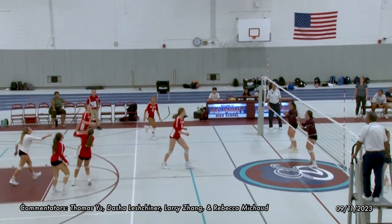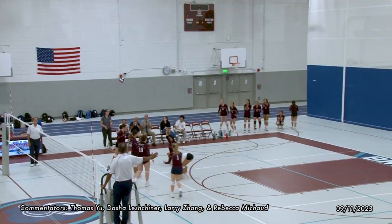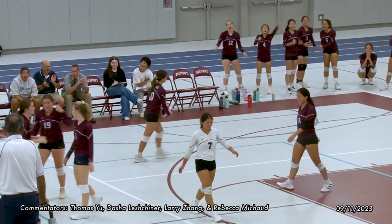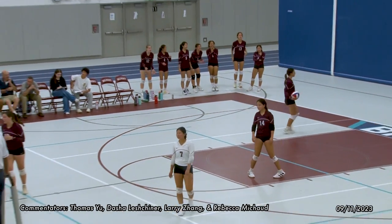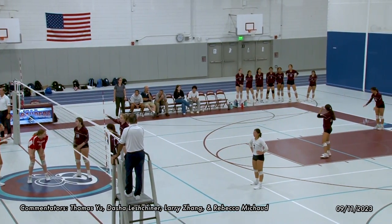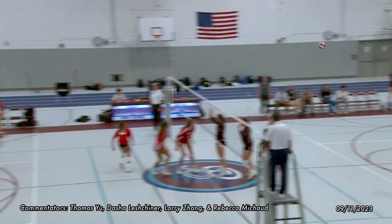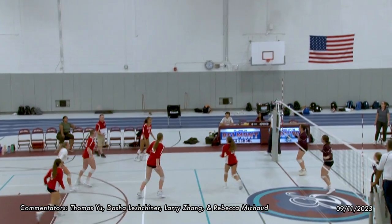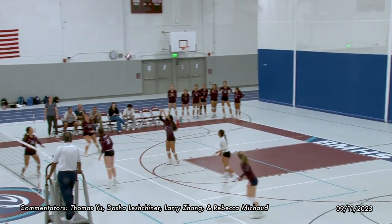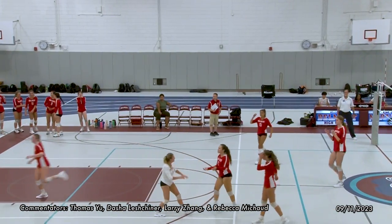Really deep, really nice. Melrose miscommunicates, free balls it out of the court, giving Belmont the lead. Sophia back up again with another serve. Strong float once again. Melrose gets it up in a bump set just for a free ball. A set to a one. Really well placed by Sydney.